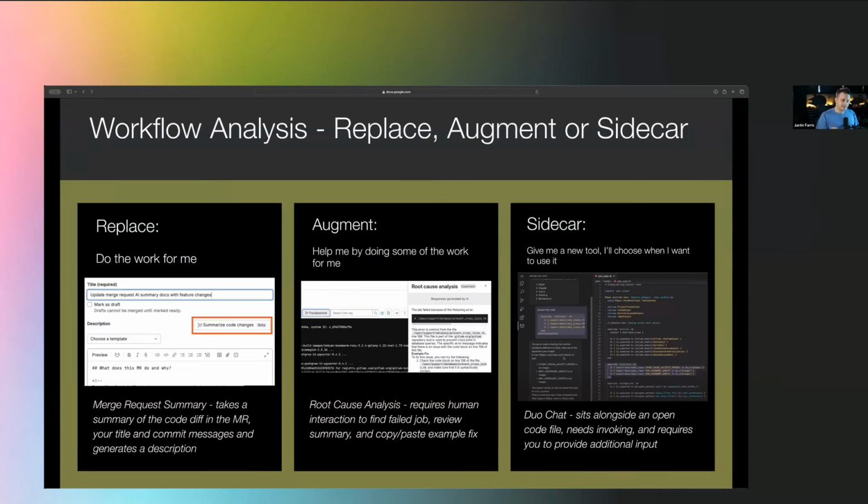On replace, it's doing the work for you. So in this example, this is another GitLab feature that summarizes a bunch of changes in a merge request. So you make a bunch of code changes and you don't want to have to write English or prose to describe the change you just made. It is doing the job for you.